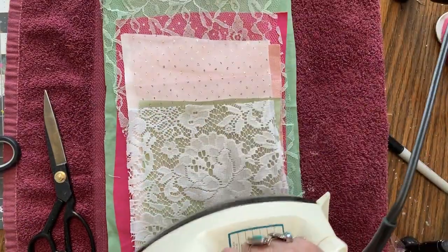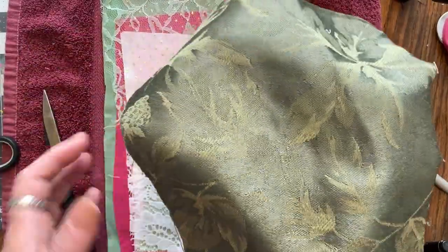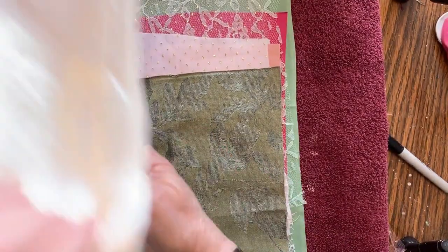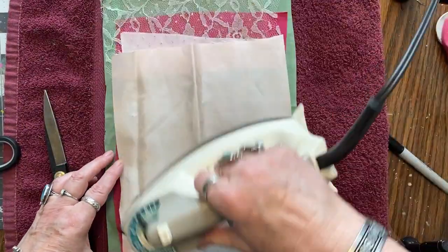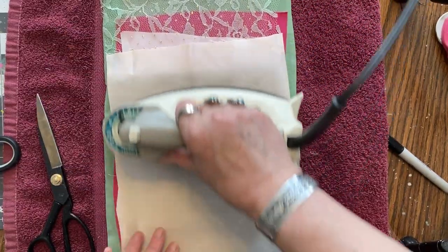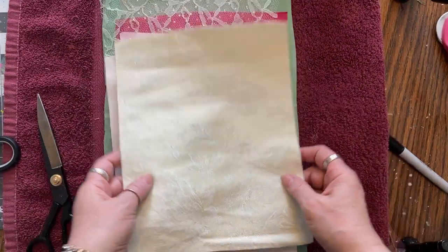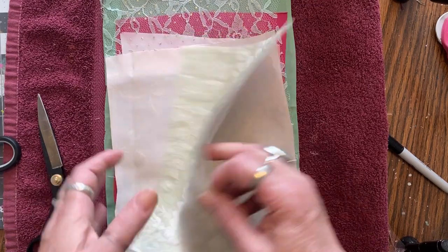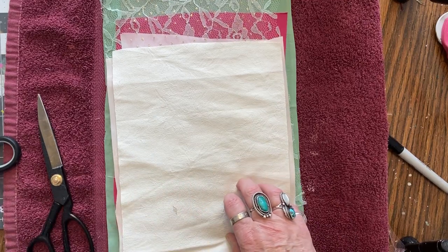White lace. This is gorgeous. I think that was a tablecloth. This is a very pale pink. Definitely very pale. Okay, I struggle with the color on this. On one hand, it looks like a neutral, but on the other hand, it looks like a very pale yellowish green. But either way, it goes beautifully.